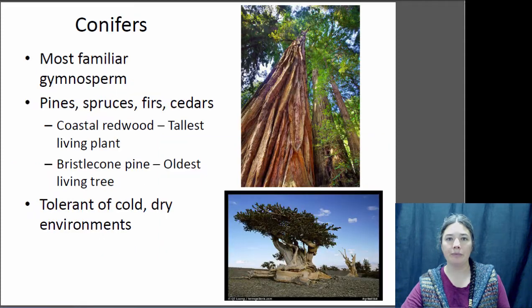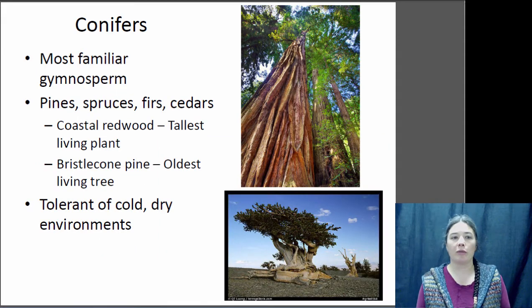All right, so within the gymnosperms, you have things like the conifers. Conifers are probably your most well-known gymnosperm plant. Those are going to include things like pines, spruces, firs, cedars, redwood trees. The tallest living plant is the coastal redwood tree, so that's a type of conifer. The oldest known plant is the bristlecone pine. They can be thousands of years old. So they've actually found some bristlecone pines that are about 3,000 years old, which is pretty impressive.